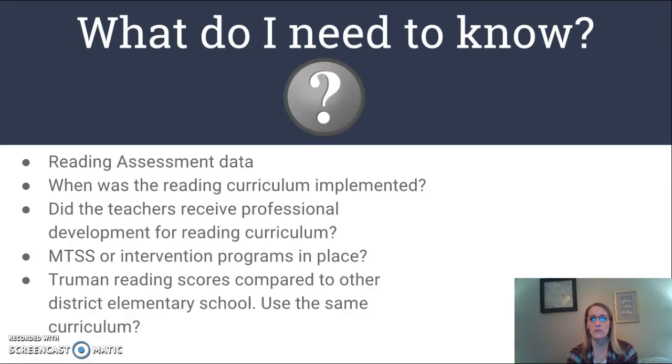And Truman reading scores, I'd like to have them compared to the other district elementary school. And I would like to know, are they using the same curriculum? Is the other elementary school being successful and using the exact same curriculum that Truman Elementary School is using?